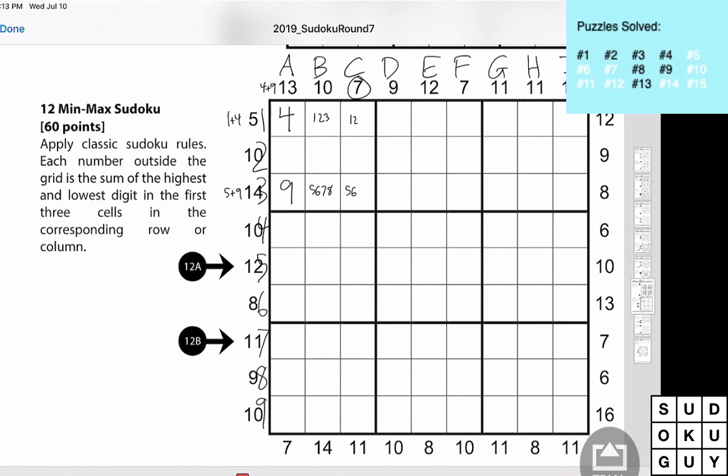Okay, so I'm thinking the place to look... Oh, I should also mark that this has to be between 4 and 9. I'm thinking the place to look here, though, is the corners. I think the corners are going to give lots of information. And this one doesn't look so helpful because all the numbers are really close to each other. We don't have extreme points. So let's go here. We have a 6 and a 7 and a 16.